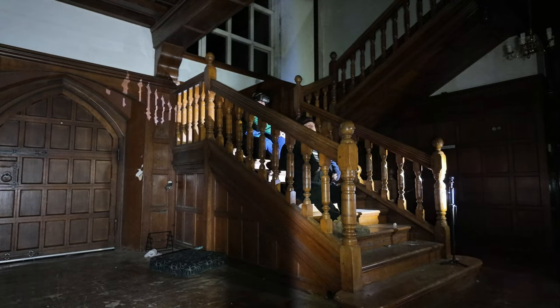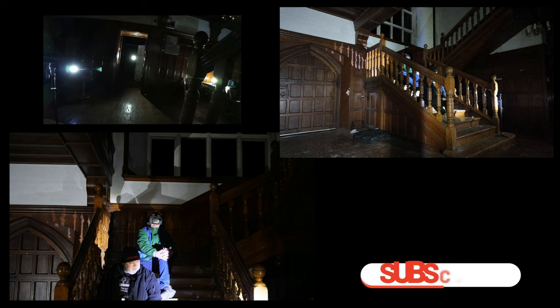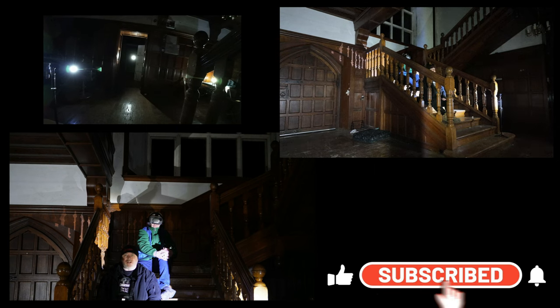It's very cold again tonight. It's very chilly when you sit around these old places that have been empty for some time. And it is obviously the middle of winter. It's early January. Oh, no, it's late January actually now.